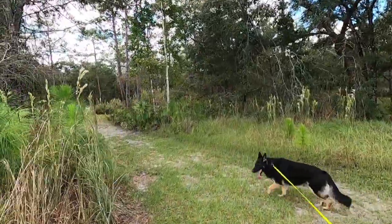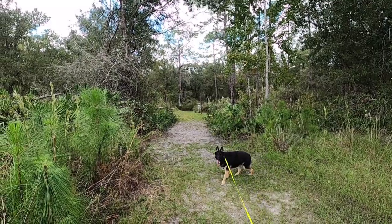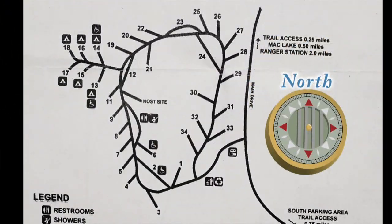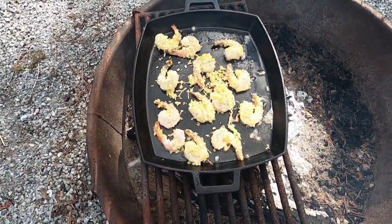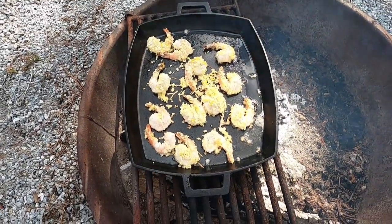And this takes you back right to the creek behind site number 9. Shrimp and steak for lunch. The shrimp is on the barbie.